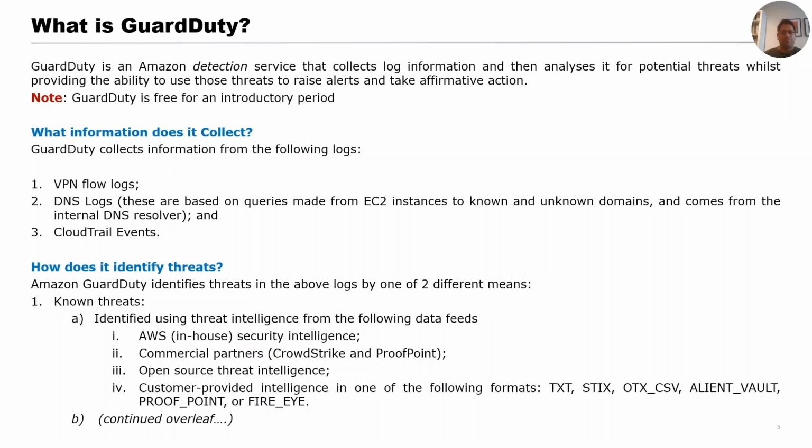CloudTrail events. So CloudTrail history of API calls used to access the management console, SDK, CLI, etc. are presented by GuardDuty. So identification of user and account activity, including source IP address used to make the calls, are available.